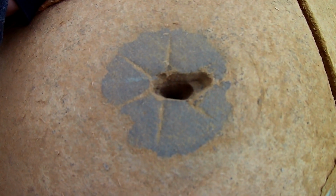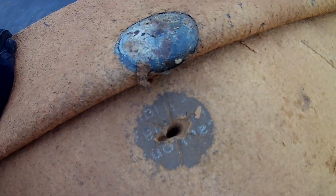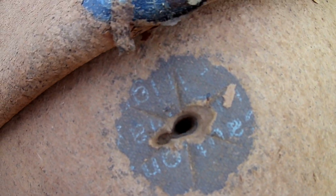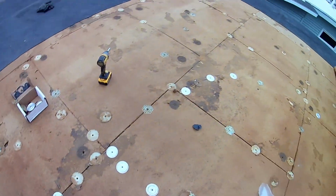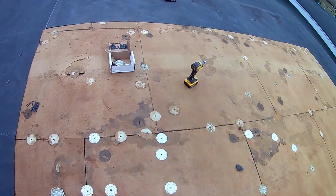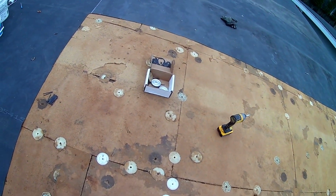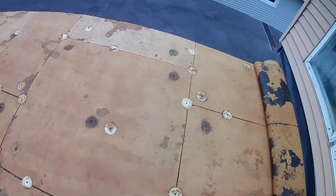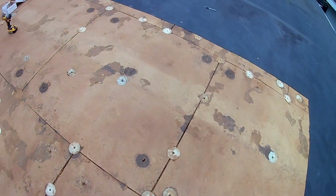Look at that. How reamed out that is from that thing moving. That's crazy. A whole bunch of them like that. Look at that. That sucker's been moving a lot. Crazy. But we're screwing it all back down. I just had to go get some more glue. I was going to get more plates, but they were out. Probably due to COVID. Stupid. Stuff is getting harder and harder to find. But we're going to get her back together.